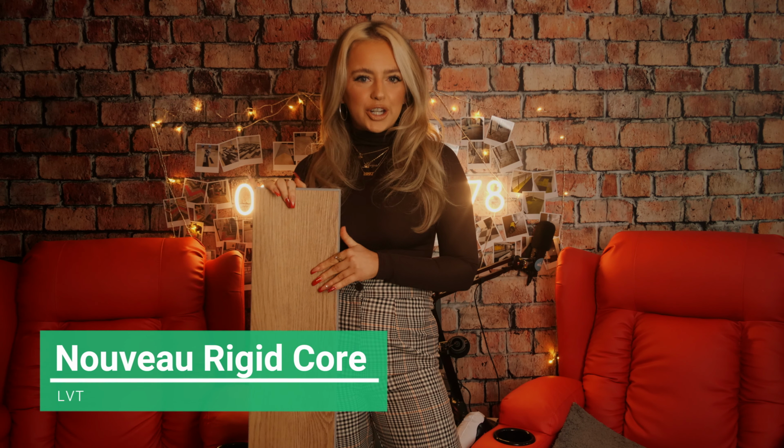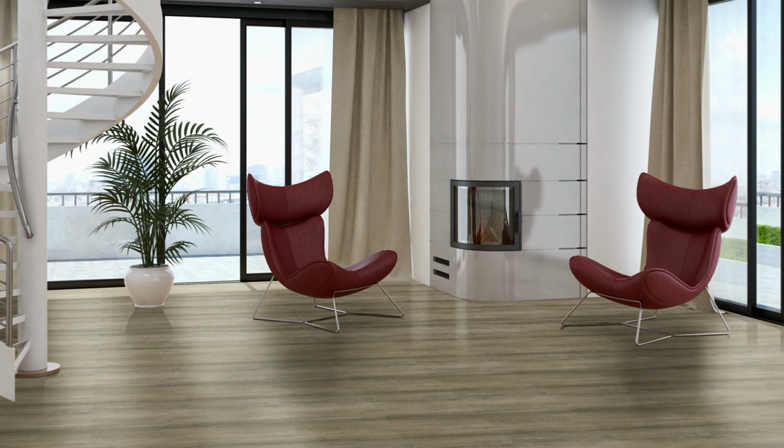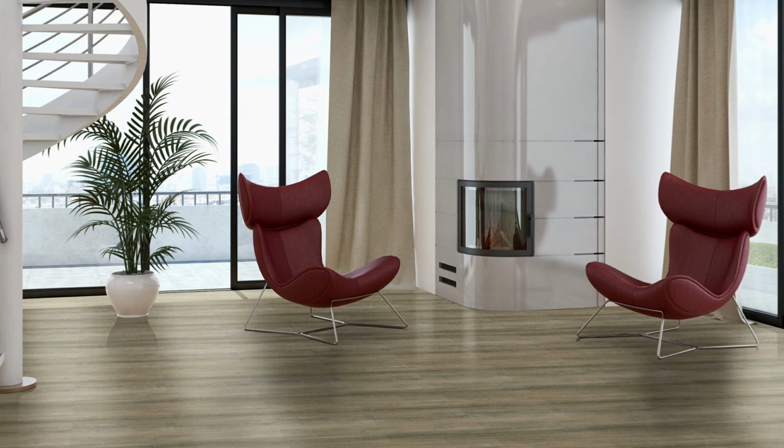Now, if it's not carpet tiles that you want in your bedroom, why not try our budget LVT? Now, this LVT is the Nouveau Rigid Core. I've chosen this as my budget option LVT for the bedroom because you do not need to purchase adhesive with it, so that's a money saving option. And there's another. If we flip the LVT around, you'll see that underlay is already pre-installed on the LVT, so there's no requirement to buy any underlay for this LVT, which again is another money saving option.